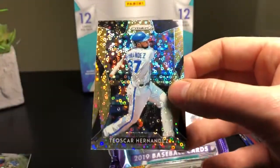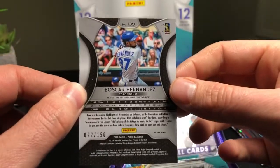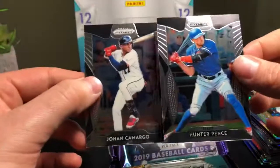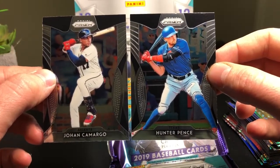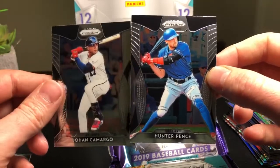Teoscar Hernandez, this is orange donuts. Orange donuts are numbered out of 150. It's a nice little numbered card there. Hunter Pence, who became a Texas Ranger and showed the Giants what they are missing. Unfortunately, he is having an incredible season, but I'm happy for him. He's an incredible dude.